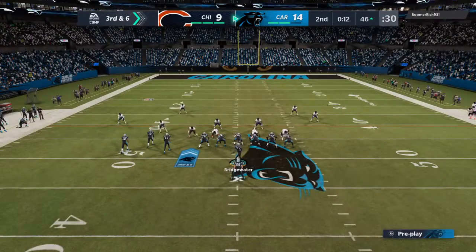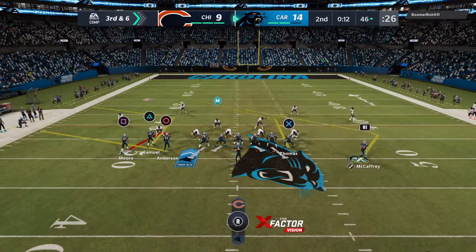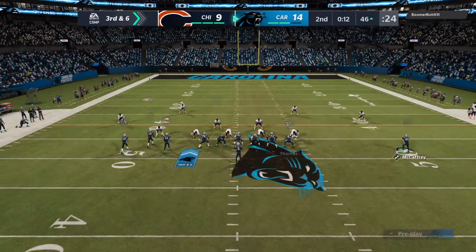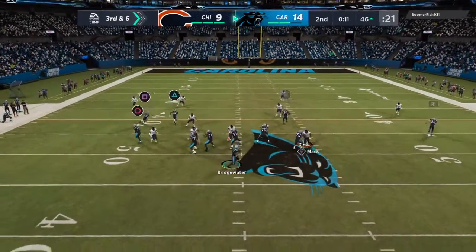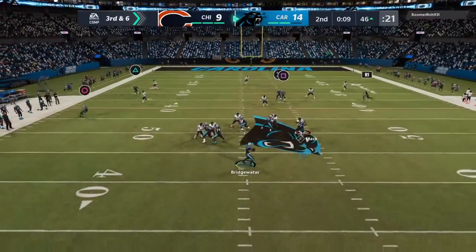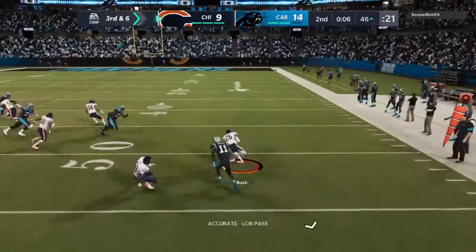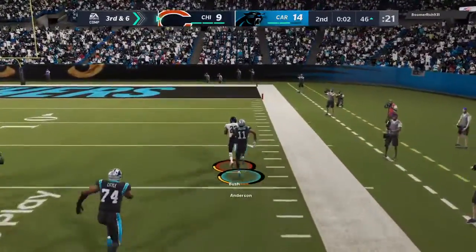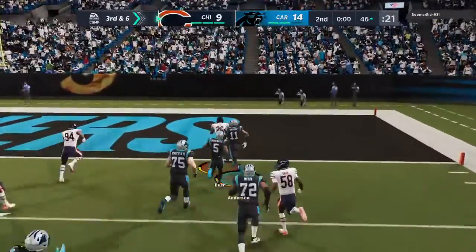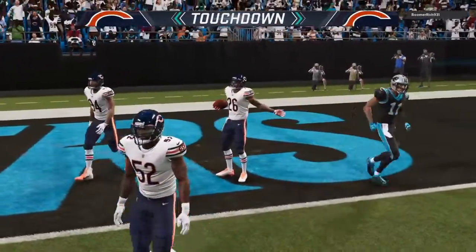Bridgewater. Now a clash of bodies here, and it's intercepted. Deion Bush with a pick. The 20. And he will score. Touchdown, Chicago.